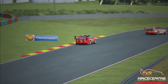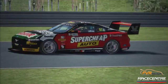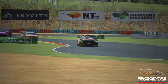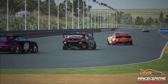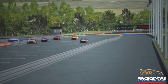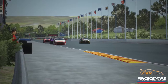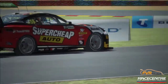So we've got Ross Licciardi in the Super Cheap Auto entry. He's come back after a couple of rounds off. He's in P12 at the moment, and he's coming up to the back of either Paul Firth or, yeah, that's Paul Firth, he's 11. But we've got the leaders coming behind him now. Oh. We're going 5 wide down the main straight. Ross has picked up a spot there as Paul got a bit loose on the entry to last turn.